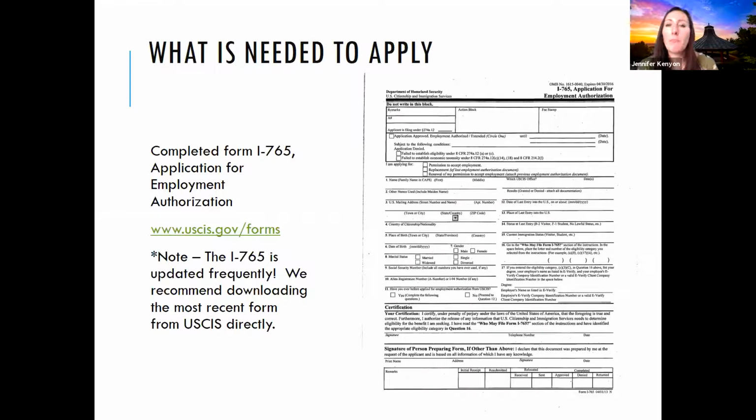And then my office will help you if there are questions that you have about any of the questions asked here on the I-765 form. So I would recommend, you can fill it in pencil if you like, or fill it in pen and then just skip any questions that you're not sure how to answer, and then either call me or stop by and we'll help you fill those in.